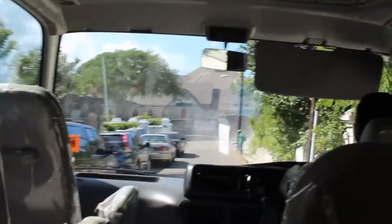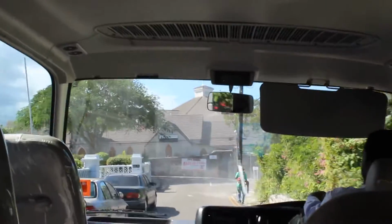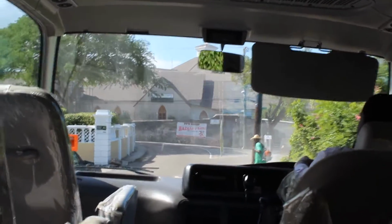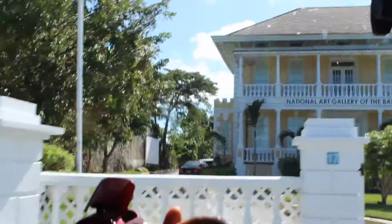Now coming up on the left side will be our National Art and Gallery, but it's also an ancient and historical building because this was the residence of our first Bahamian Chief Justice. His name was Henry William Dole. He built this mansion in the year 1860, but he became Chief Justice in the year 1874, okay?